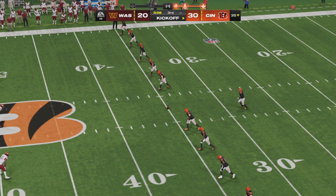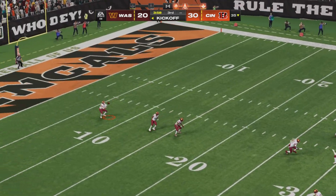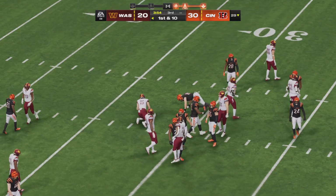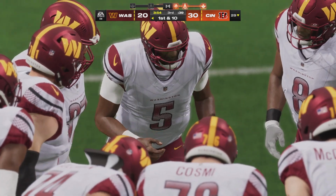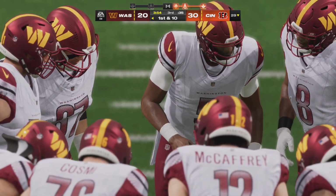So after the made field goal, here's McPherson to send this one away. And it's a pretty good return here as he'll get this up to the 29. The Commanders' offense set to take over. And tough to win games if you're going field goal, field goal, field goal here. They got a field goal last time. Now they'll be looking for a touchdown.